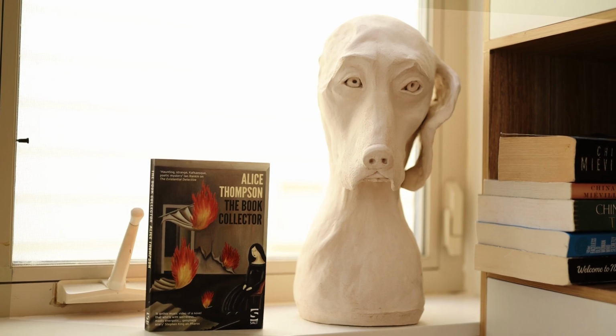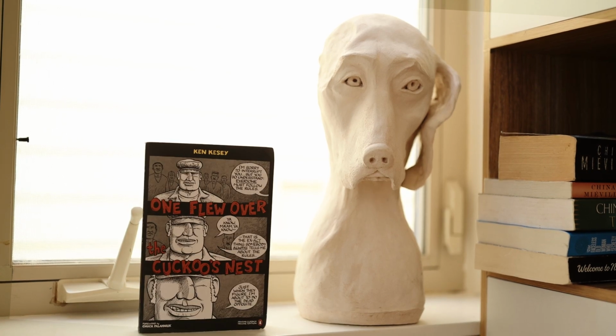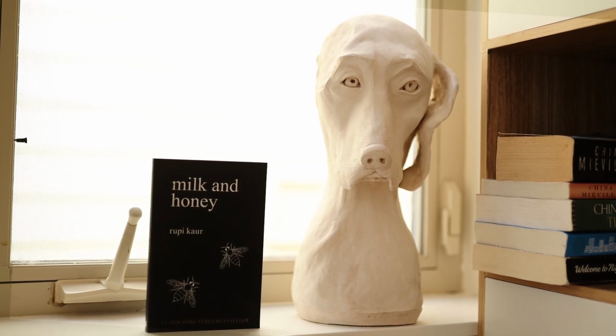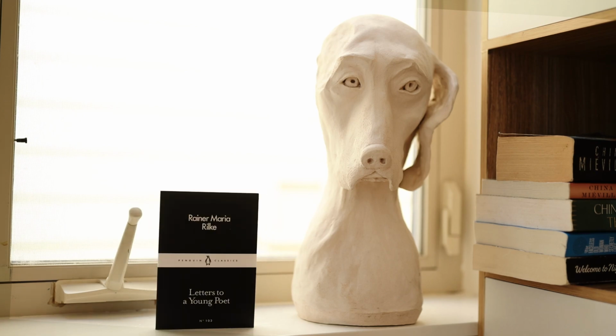The Book Collector by Alice Thompson. One Flew Over the Cuckoo's Nest by Ken Kesey. Another Bradbury, The Illustrated Man. I haven't read this one. Milk and Honey by Rupi Kaur. Letters to a Young Poet by Rilke. Absolutely adore this book. Very intimate and heartfelt read.